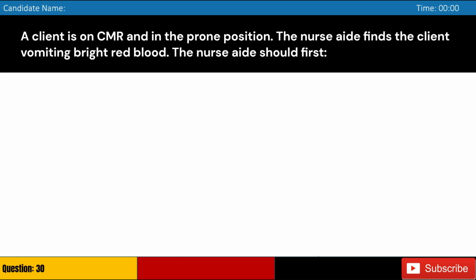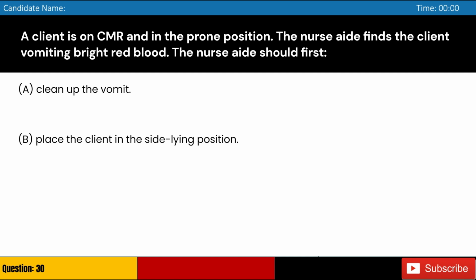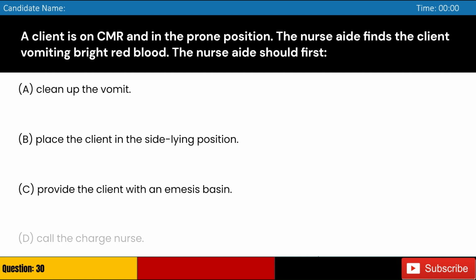A client is on CMR and in the prone position. The nurse aide finds the client vomiting bright red blood. The nurse aide should first A. Clean up the vomit. B. Place the client in the side-lying position. C. Provide the client with an emesis basin. D. Call the charge nurse. Answer D. Reporting the incident immediately ensures that the client receives appropriate medical evaluation and care.